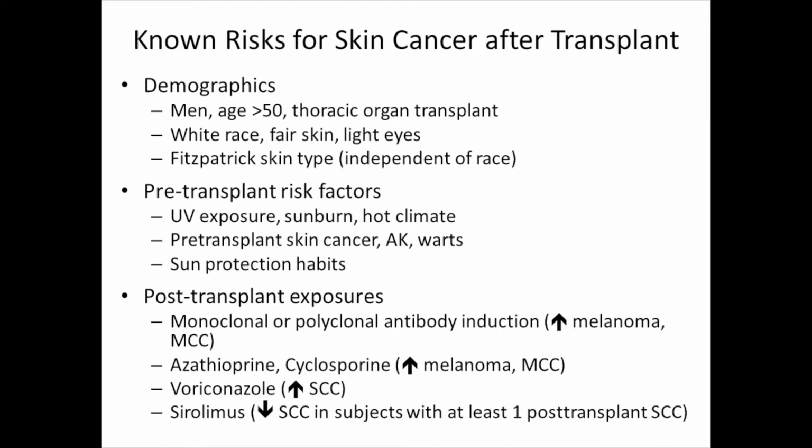And then there are the sun protection habits of the patients. People who cover up may prevent skin cancer. People who use sunscreen seem to have lower risk. So all of these things we can't change history, but we can modify going forward. And then there are the post-transplant exposures, and these have been studied here and there. They're very difficult to study because of the lack of comprehensive data, but multiple small studies have shown that monoclonal or polyclonal antibody induction increases the risk for melanoma and Merkel cell, as do immunosuppression with the older agents azathioprine and cyclosporin. The antifungal voriconazole is associated with increased risk of squamous cell carcinoma.